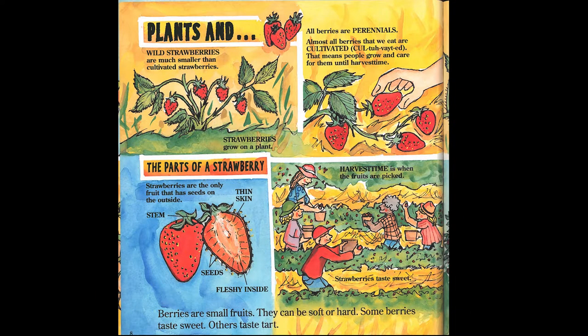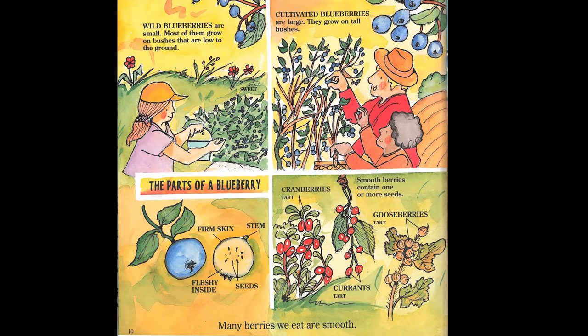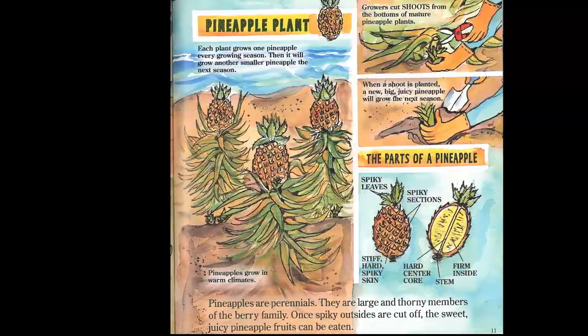Berries are small fruits. They can be soft or hard. Some berries taste sweet. Others taste tart. Other berries grow on bushes. Some of them are made up of clusters of small, smooth-skinned, ball-like shapes called droplets. Many berries we eat are smooth.